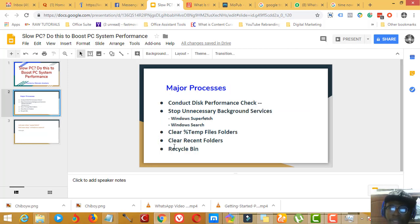So, okay, the recent folder. Yeah, the recent folder is more like the temporary folder as well. The more you navigate around your system's folders, navigate around Windows Explorer, and open some apps, some files tend to form shortcuts in this recent folders section, just in case you need quick access to any of these folders.